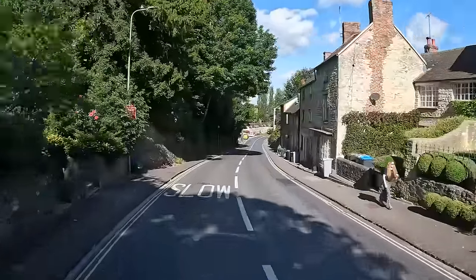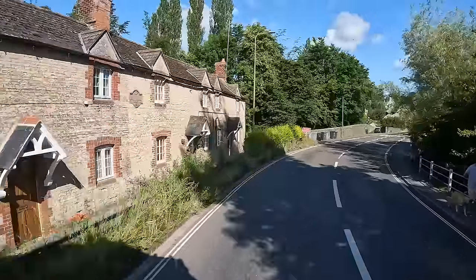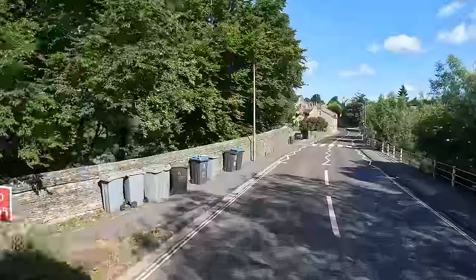Yeah, so we've got to go a good 2 miles around, basically. That is the way we've got to go on in. There's a golf garage, and we turn left at the golf garage.